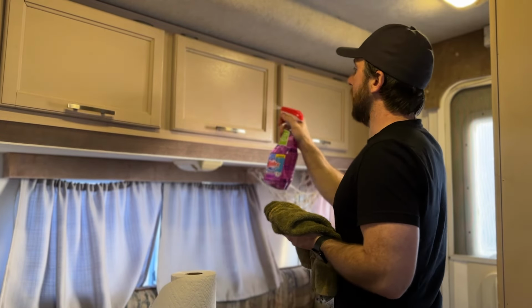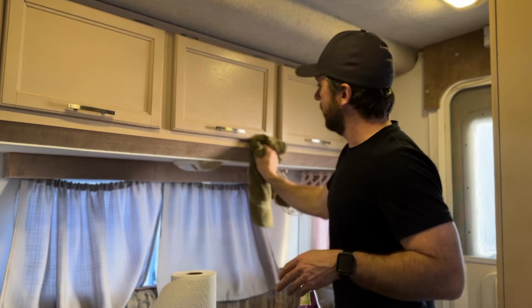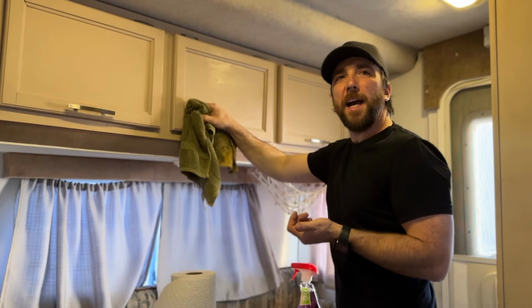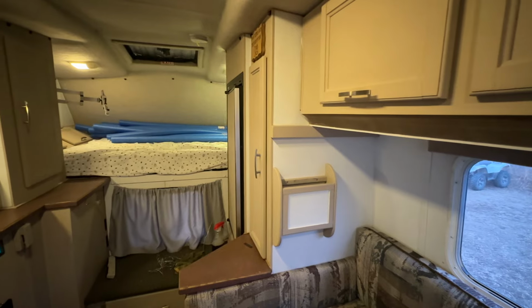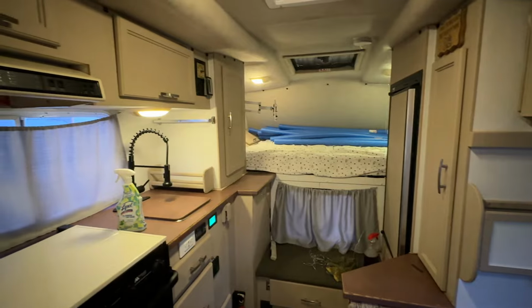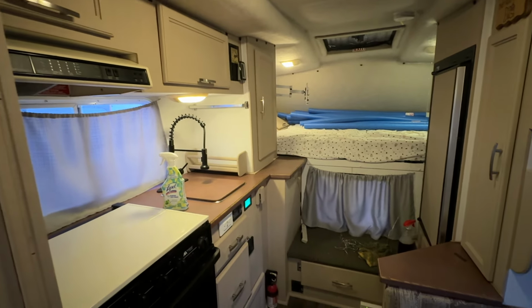I feel like I should be sadder to see this go. I don't know. Maybe I will be the day it does go, but I've never really had an attachment to objects. I'm not talking bad about this camper. This camper is a rock. Absolutely awesome. Oh, now that it's nice and clean, I kind of do. Wow, it looks really nice in here. It's still small, but it looks really nice.